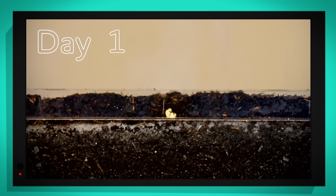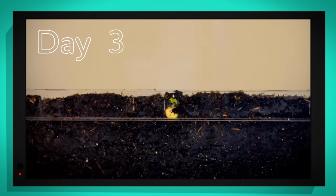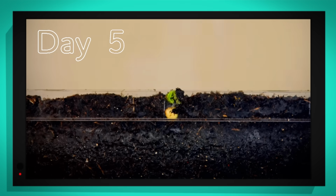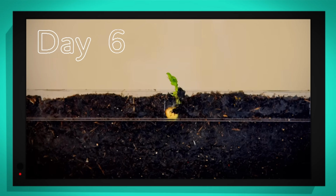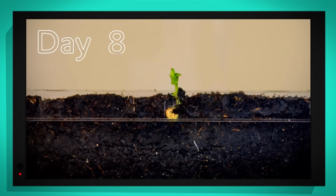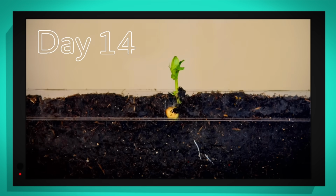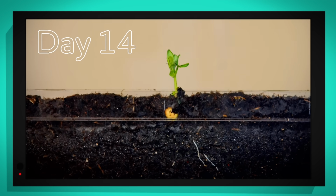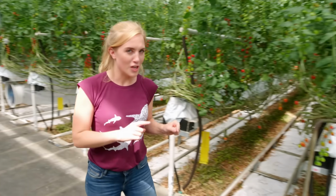We start our experiment on day 1. But it's not until day 4 that a tiny green shoot starts to appear from the seed, and then a little leaf pops out. The shoot grows taller and taller towards the sun. After 2 whole weeks, that's 14 days, the plant is 10 centimetres tall. Wasn't that time-lapse brilliant? But what happens after germination?